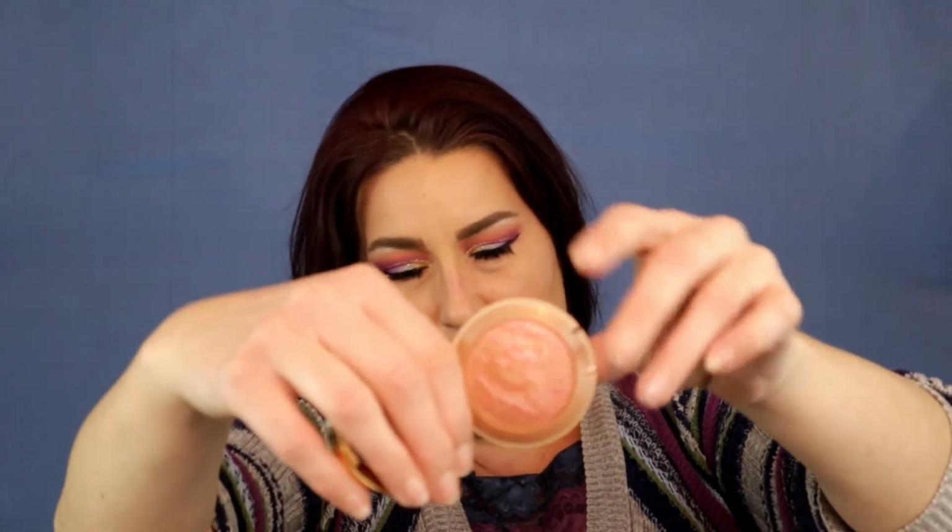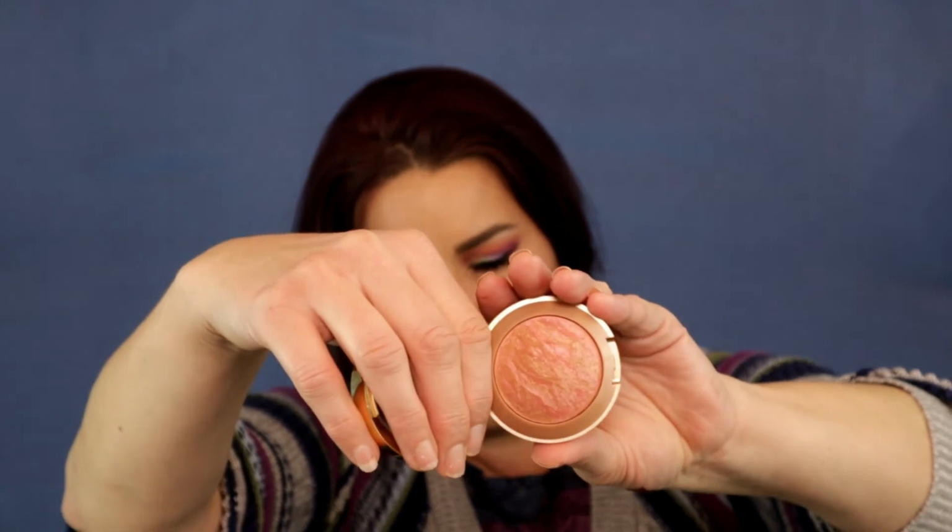I love the look of it as well. It's super variegated, and even though the name of it is Berry Amour, it actually goes on the skin as more of a really pretty pinky nude instead of a berry. I don't know why they called it Berry Amour, but it is beautiful. Both of these blushes I have used. Today I'm wearing a different blush, but they have been my go-to blushes for all month.